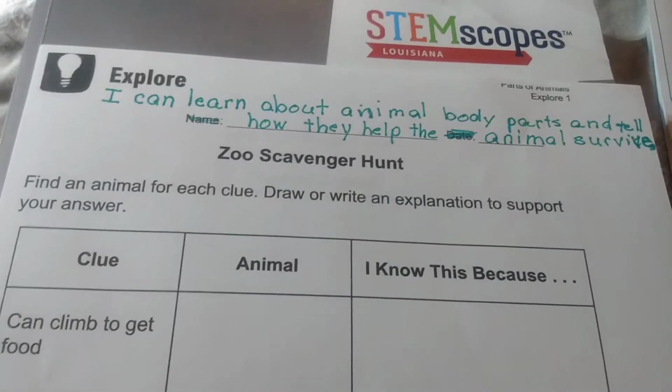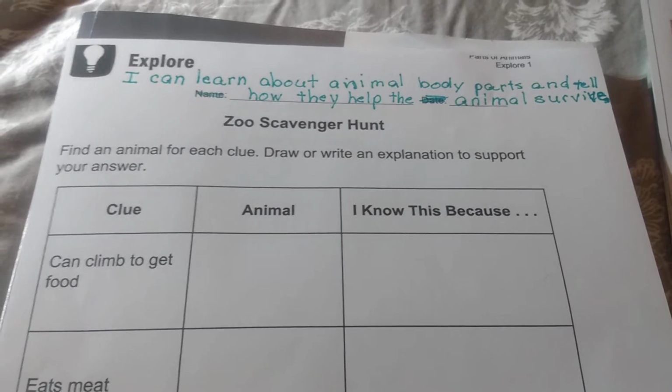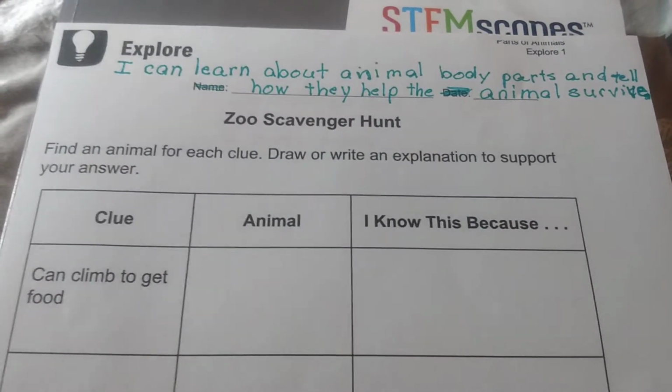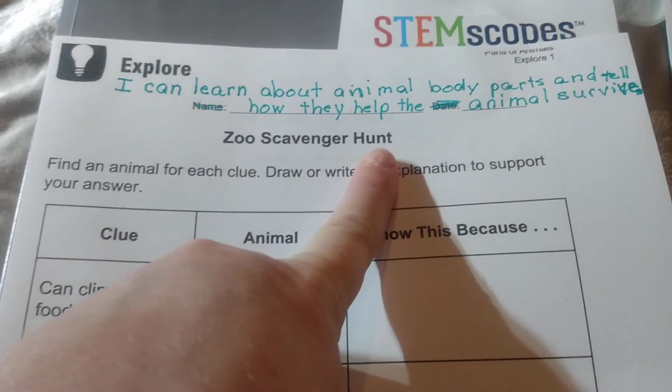Parents and students, you can print this if you like. If you have the book, you can write in the book. If you want to use the Google document that is on the Google Classroom, do so, or you can write in a notebook. So here today we have a zoo scavenger hunt.